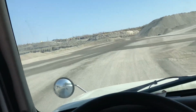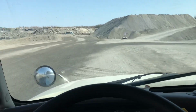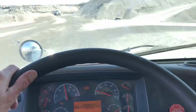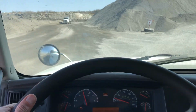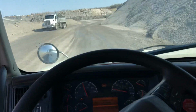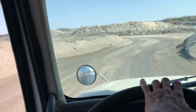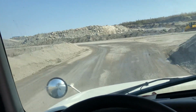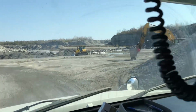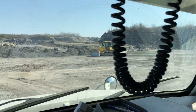It's pretty slow in here today. But it's also half load season, so there's a whole lot of trucks that aren't working right now. A little shovel and a dozer. That's just an itty bitty dozer.